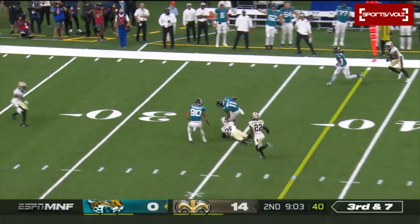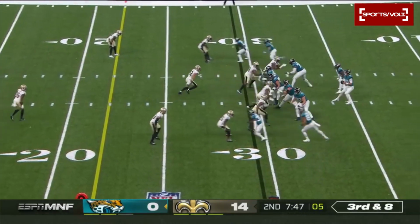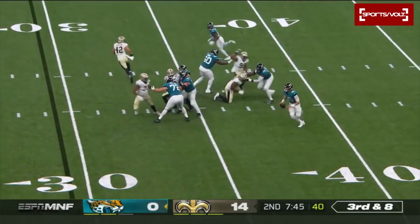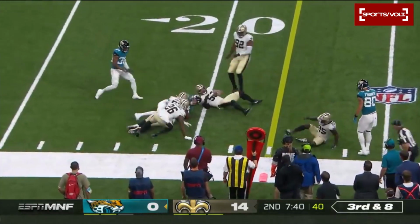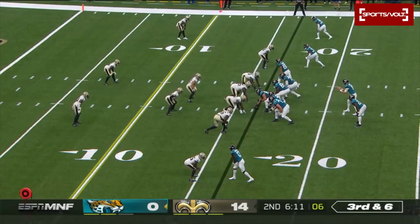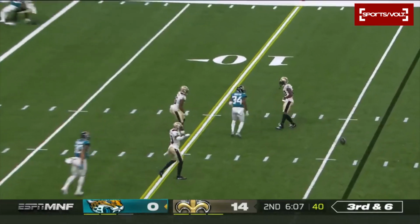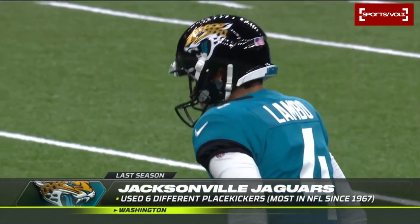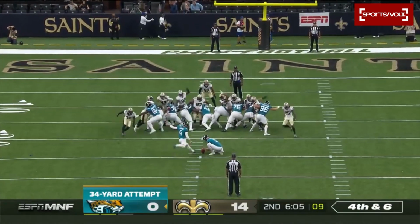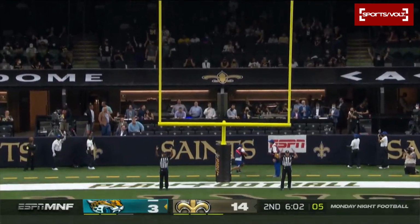Lawrence got it away. Lawrence will take off for the first time tonight. Runs. Pressure comes up the middle. There's Lambeau on for the field goal. Was perfect last season, but only 5 for 5. They had to use 6 different place kickers.